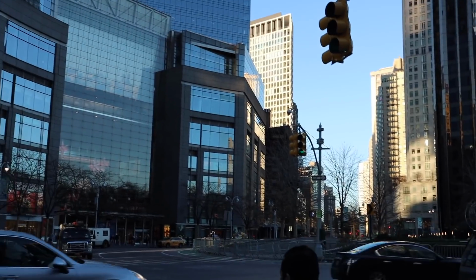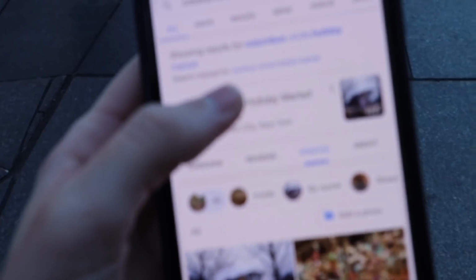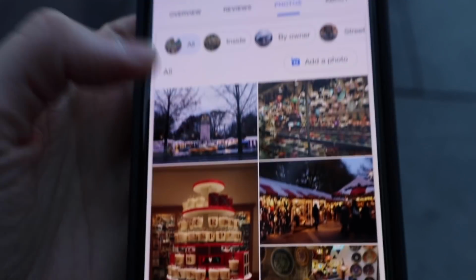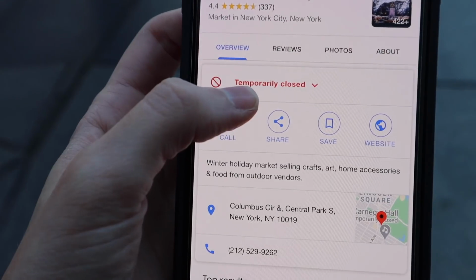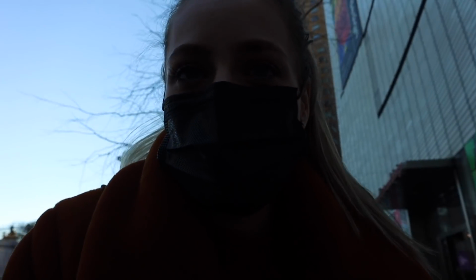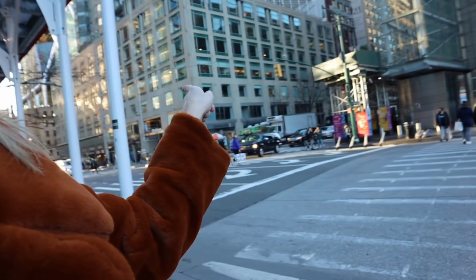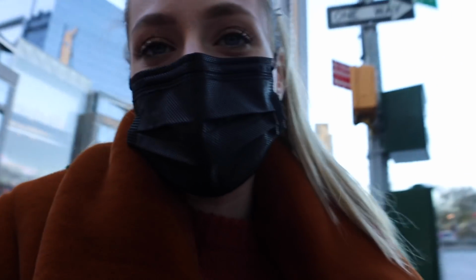Yum. All right guys, we just got to Columbus Circle. This is right next to Central Park. Central Park is right over there. But unfortunately, I just Googled the holiday market and apparently it is closed this year. Closed. So we're gonna just try to find some food first. Walk around, and then there's a Starbucks right over there, and then we'll go get some hot chocolate and just walk around Central Park because that's the best that's gonna happen today.